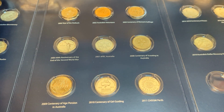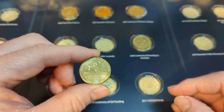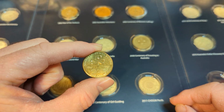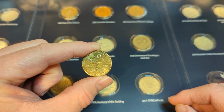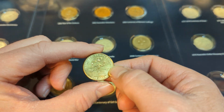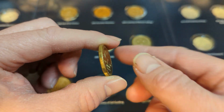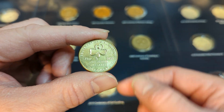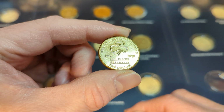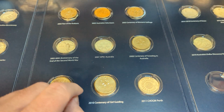And what else we got over here? So we did have the Scouting one back in 2008. Now it looks like we've got the Girl Guides Century of theirs. So they started back in 1910 by the looks of it. And their Century coin is 2010. So that's when this one was produced. 2010, Girl Guiding. Try to get the cleanest shot I can for you. There we go. And click them into place.